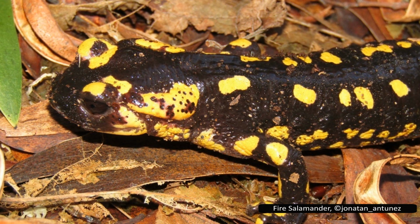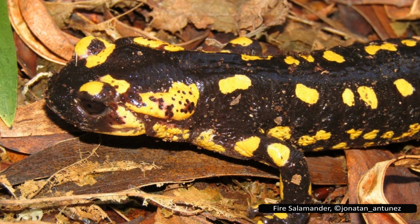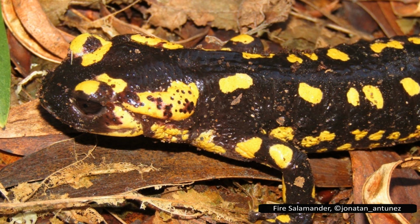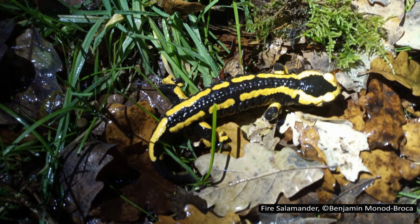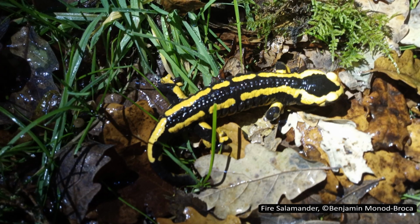This uncertainty honestly just shows how arbitrary the distinctions between different species can be. Different subspecies can even have different types of reproduction. Most fire salamanders are ovoviviparous, but like that population of North African fire salamanders, several subspecies are truly viviparous. Despite this difference, they are still considered subspecies.